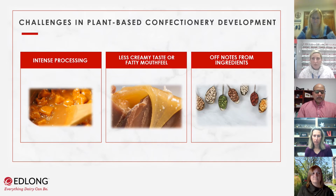In this product, you have a soy cream and also a palm oil, which both would give off notes in the product. So you're using flavors there to give it a bit of balance and to mask the off notes that you get. And then that leads into mouthfeel and less creaminess.